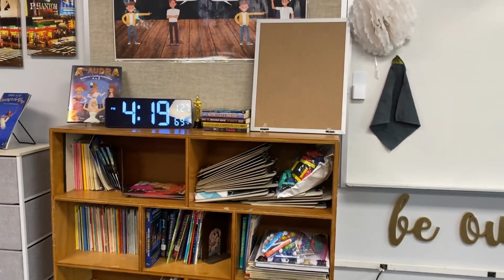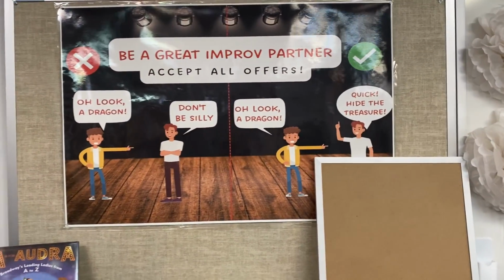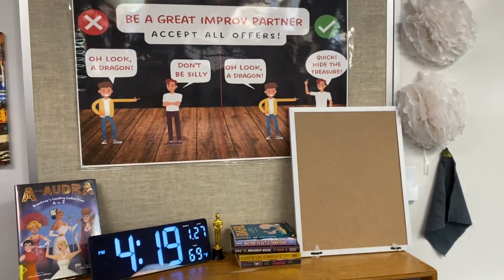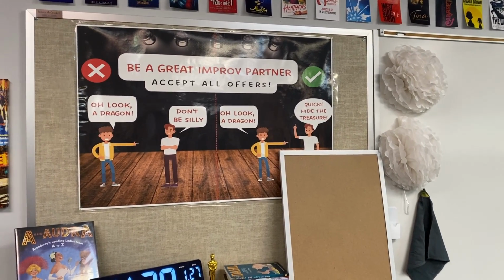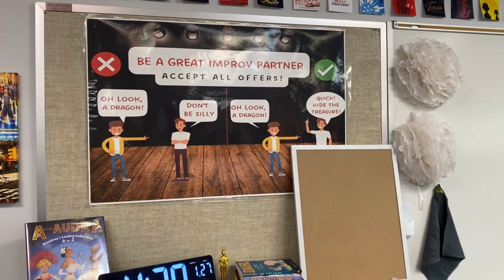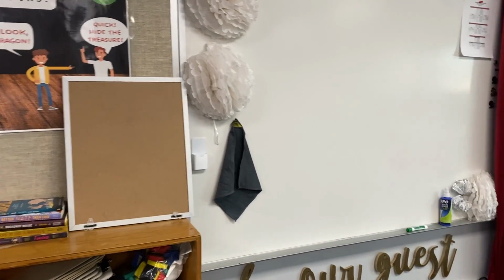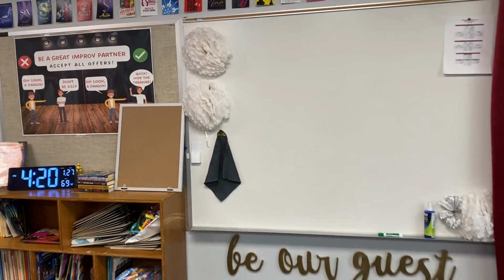And then I actually have a poster up here that I made. There's this image that floats around the internet. I don't know where it came from, so I hope I'm not stealing anybody's personal design, because that was not my intention. But I've seen this little stick figure drawing with this be a great improv partner. So I recreated it myself on Canva and had it printed and laminated, and it's such a great example of improv. And that brown board is actually turned around because it's got some personal information, like my name and the school that I teach at. So I turned it around, but it's one of those letter boards where you stick the individual letters on there.